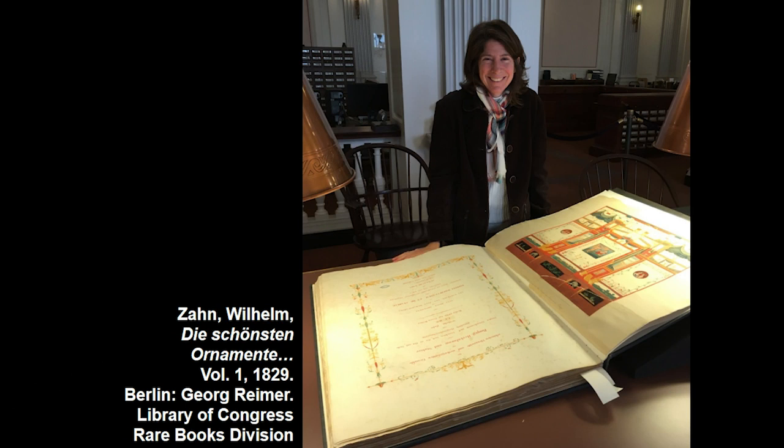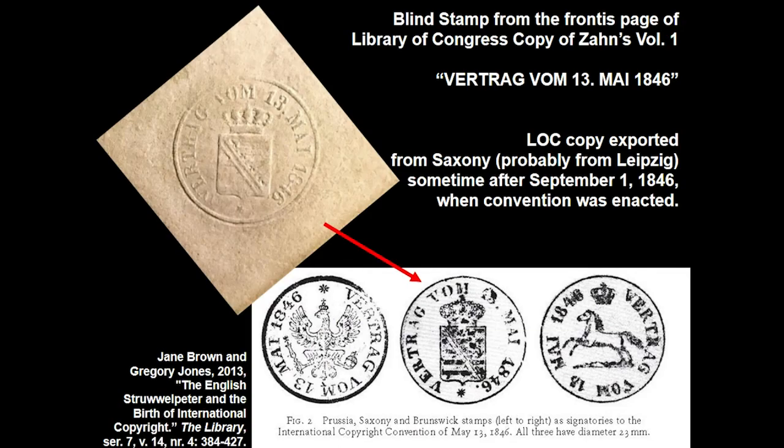So there were several things that were helpful. Michael and I began sleuthing together, right? It turns out that there is a blind stamp in the front, on the frontispiece of both of these books. And that blind stamp is actually tied to the first international copyright law. This is all very exciting. Because you can see it says Fairchild Fulham, 13th May, 1846.